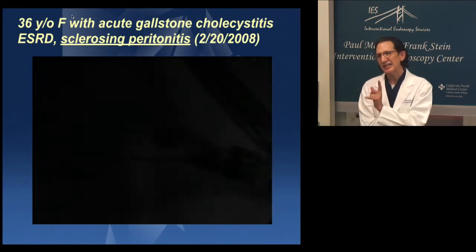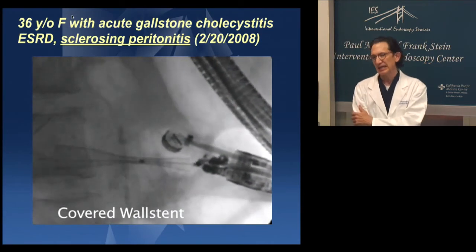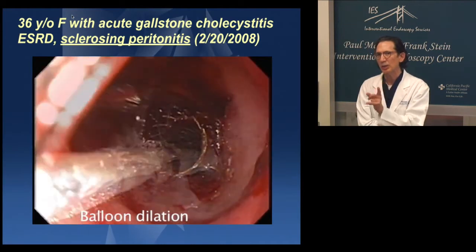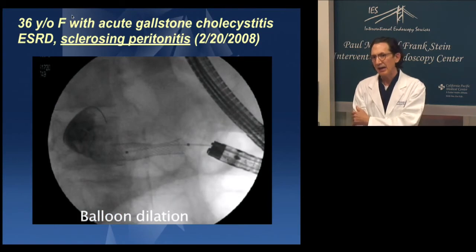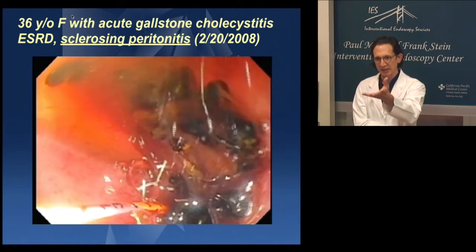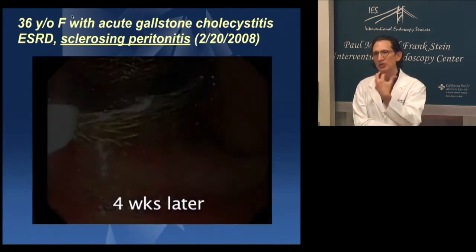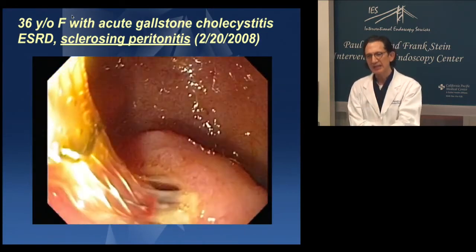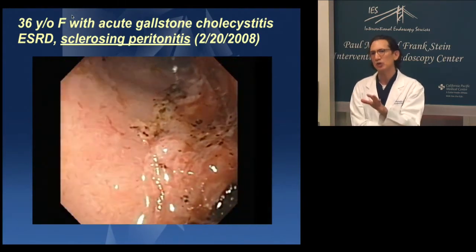And this is an instance where I drained the gallbladder successfully. This is 2008. And I used a covered wall stent to do this. But this is a patient with sclerosing peritonitis. I've underlined it because that is the key here. And I was able to do this successfully. You can see the wall stent. This was the old wall stent, as you can see. This is back in 2008. And here you see all the stones coming out. So this is sort of my first flirtation with EUS-guided gallbladder drainage in a patient who was a non-surgical candidate.